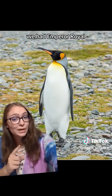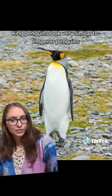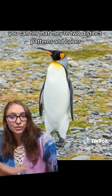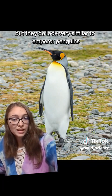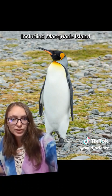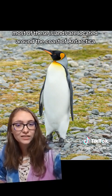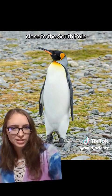Continuing with the theme, we had Emperor, Royal, and now we have King penguins. King penguins look very similar to Emperor penguins, but they are a decent bit smaller, and if you look closely at them, you can tell that they're two distinct patterns and colors. King penguins are found on a bunch of the islands in the Atlantic and Indian Ocean, including Macquarie Island, where the royal penguins are found. Most of these islands are located around the coast of Antarctica, as well as Argentina and Australia, but down in the colder regions close to the South Pole.